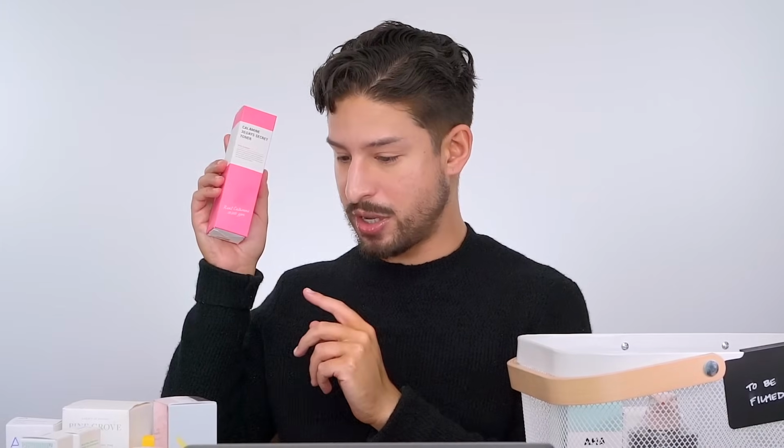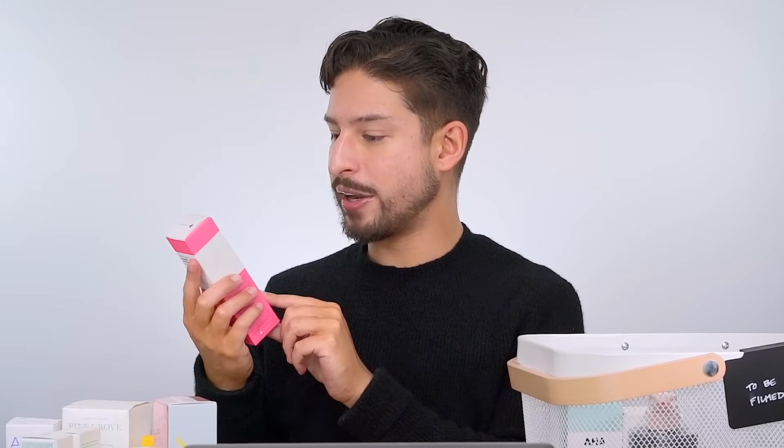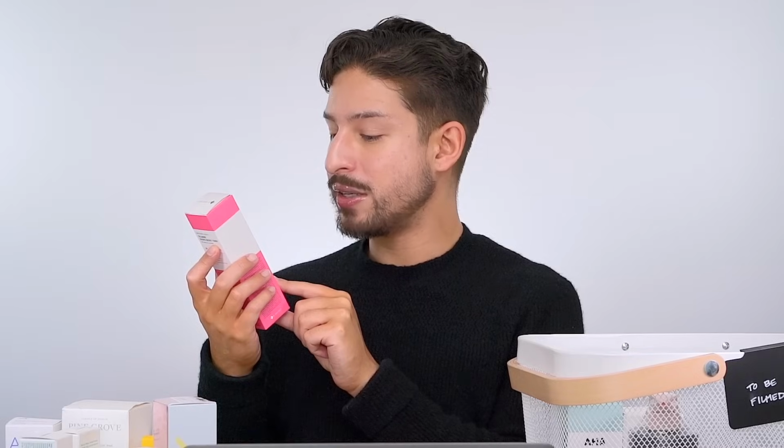This is from KSECRET, which I had one of their other products here. This is their Calamine 30-Day Secret Toner. This helps to soothe skin, and I think this also helps to mattify skin, which is why I bought it. Again, I'll just look up keywords and buy things that look interesting. So that's why I got that. I'll let you know what I think about that. Calamine is great for soothing the skin, which is why I got that in the first place.